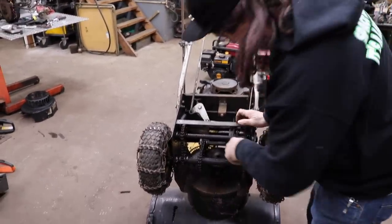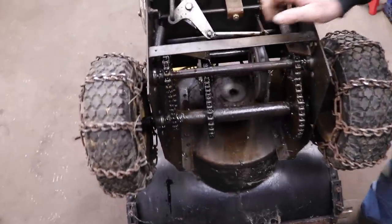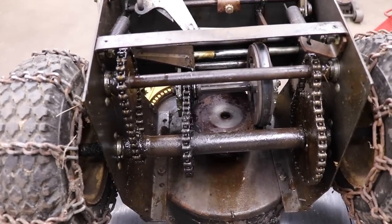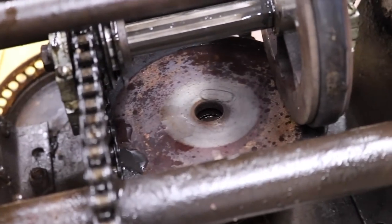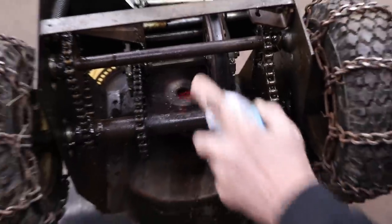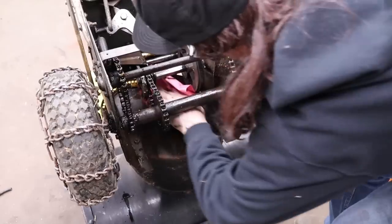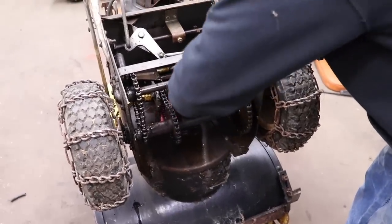Now I'll go ahead and take some brake cleaner and clean this disc up. Otherwise it's going to slip. So I'll clean that off, get a rag and some brake cleaner, so that way we get some good traction.